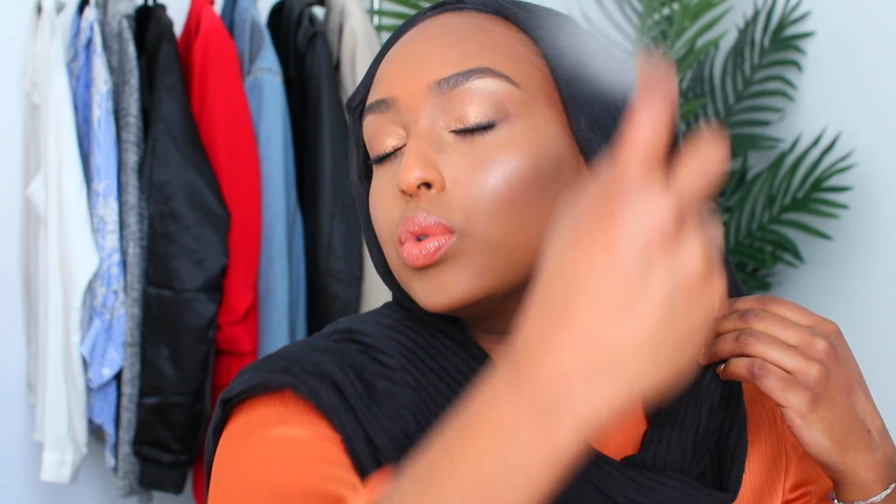So I love this. But last but not least, I'm gonna take my setting spray, and this is the Revlon PhotoReady Prep Set Refresh Mist, and I'm just gonna give this a spray all over the face. Ooh, this is a really nice spray. It's like a very satisfying mist. Like, I'm done, but I just want to keep spraying.